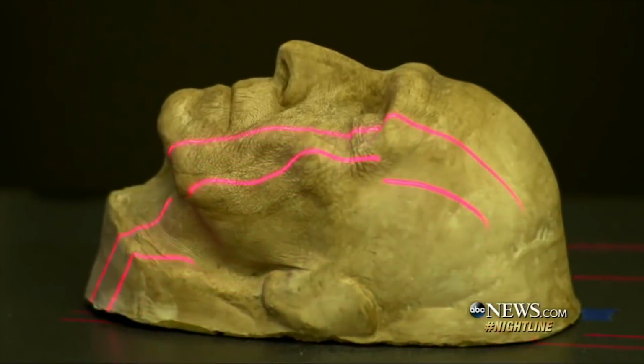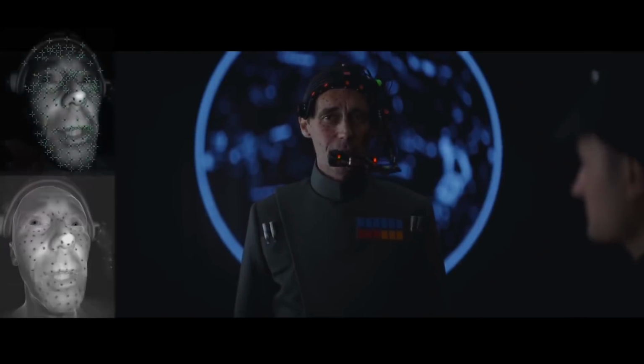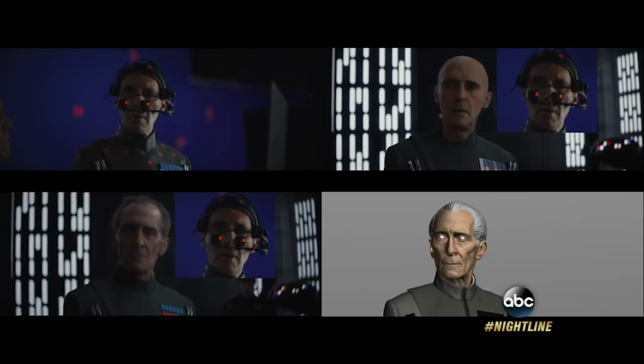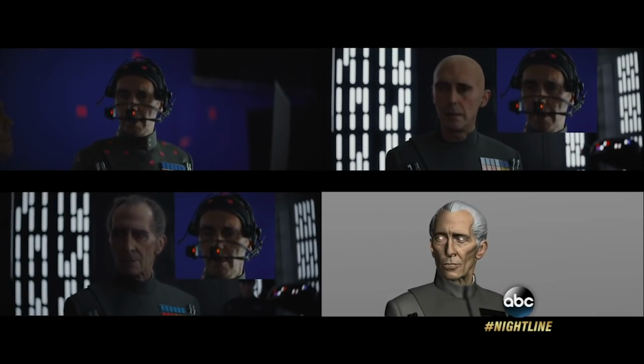VFX supervisor John Knoll was able to track down a cast of Cushing's face made for the 1984 movie Top Secret, which gave them a huge head start when it came to recreating the late actor's likeness. The process took a whopping 18 months to complete and was done with the permission of Cushing's estate.